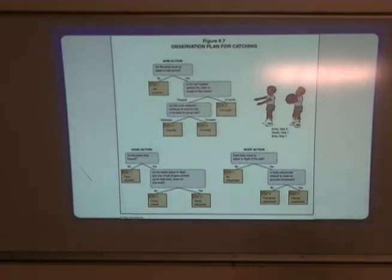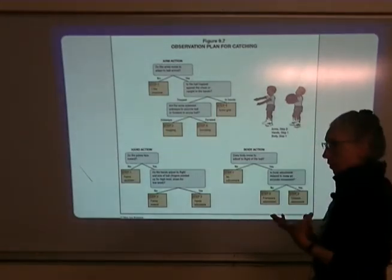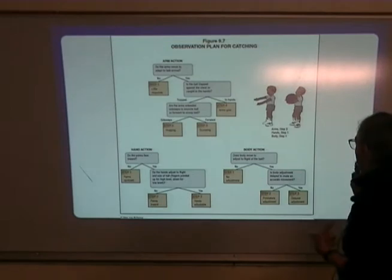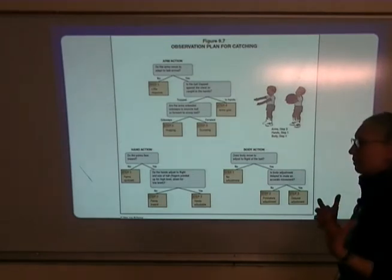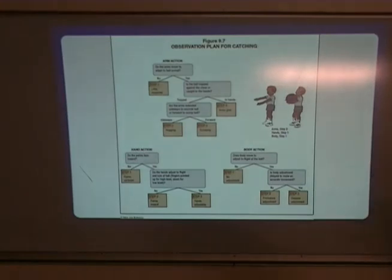So, do the hands adjust to the flight and size of the ball? Yes, no. And then the third one is the body. So is the body moving? Is the body stationary? All right. So our developmental changes would very much depend on the constraints that we were putting in place.